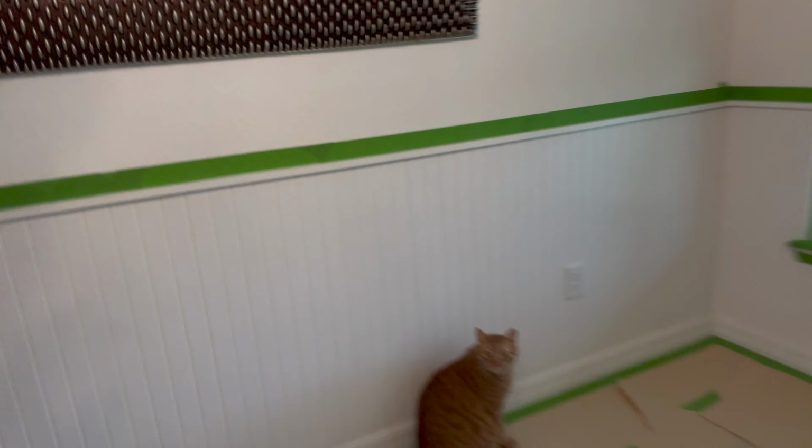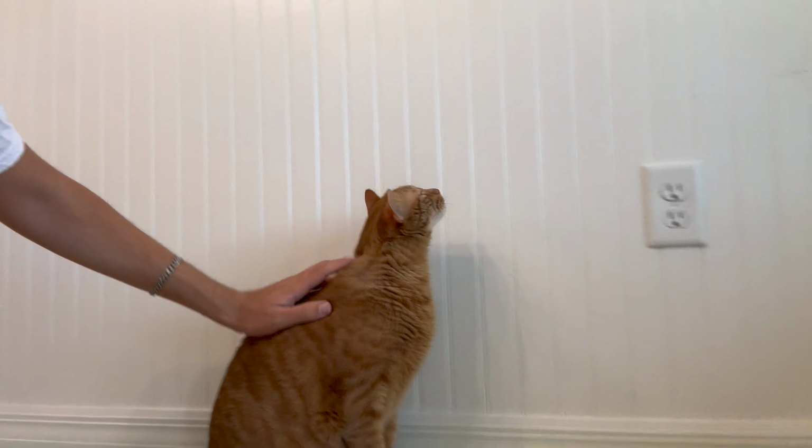All right, you guys, we are done taping everything. Fry is here. By the way, you guys, I brought Fry to my parents' house here in Florida. He had to travel with me. I'm here for a couple of weeks, so I wanted to bring him.